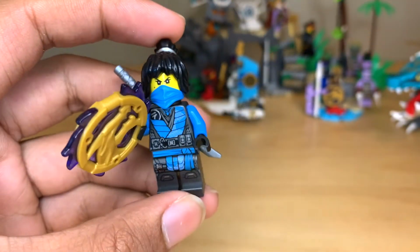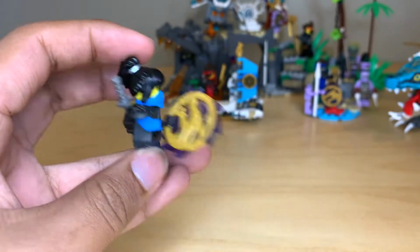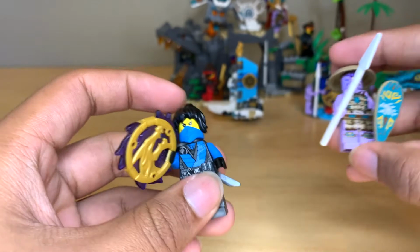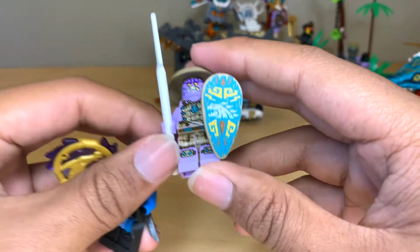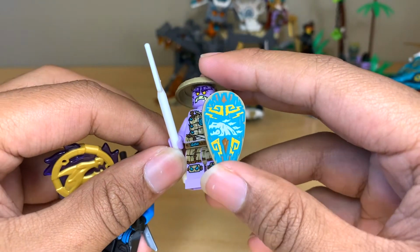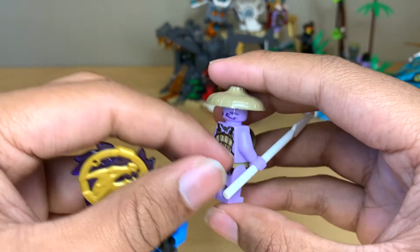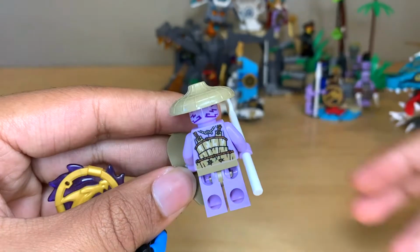I do like the Ninja minifigures for this sub-theme quite a bit though. This was the only set where you could get Nia, and I love the Islander minifigures. There are some better ones in other sets, but this guy, I think he's the Rumble Keeper. I just love the color scheme. I love the purple, the teal, the white weapons. These guys are just really awesome.